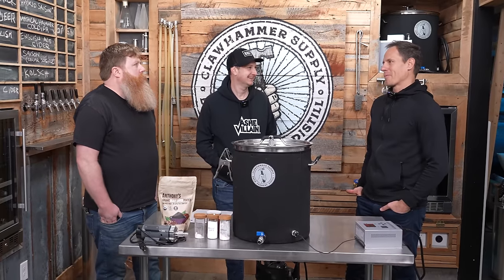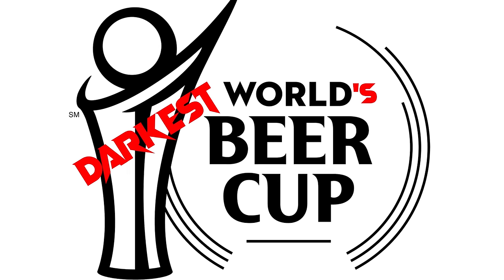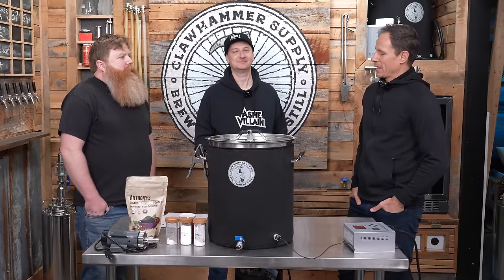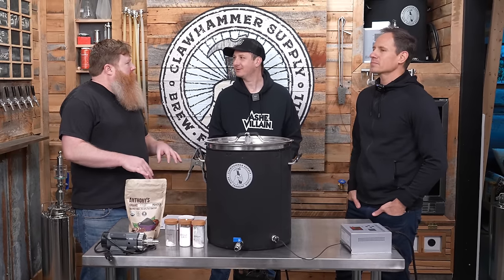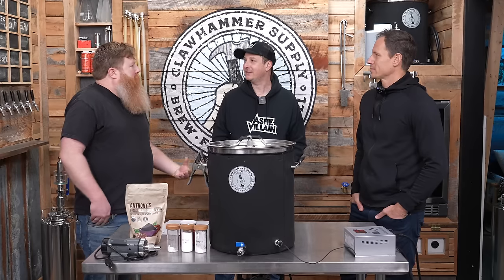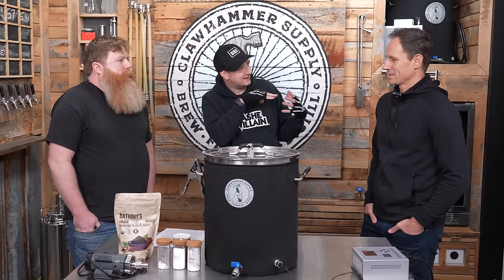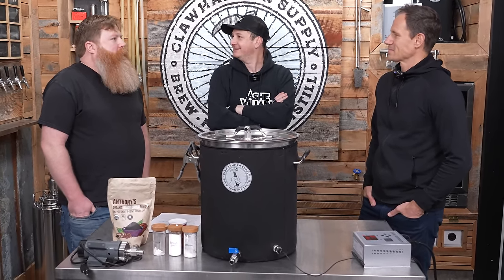Here's the first problem with this experiment: there is no World Cup for the world's darkest beer. I did some Googling. You can find the hoppiest beer if you Google it, but not the darkest. Imperial stouts are the darkest beers. Usually they'll hold up a flashlight to it and see how much light goes through. I don't think we're going to get any light through that.